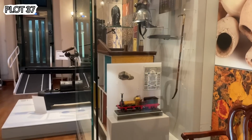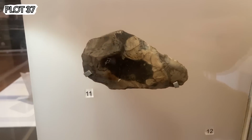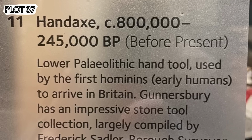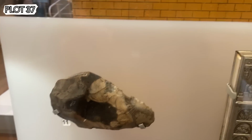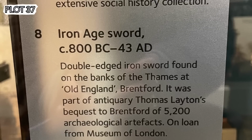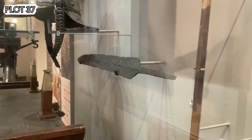So going along with the movie and football stuff, there's also quite a lot of things that have come out of the Thames around here. This chap is a Lower Paleolithic hand axe, which came out just down on the river at Brentford. And above that is also an Iron Age sword, which came out of the same bit of the Thames, just at Brentford Dock. Look at that beauty.